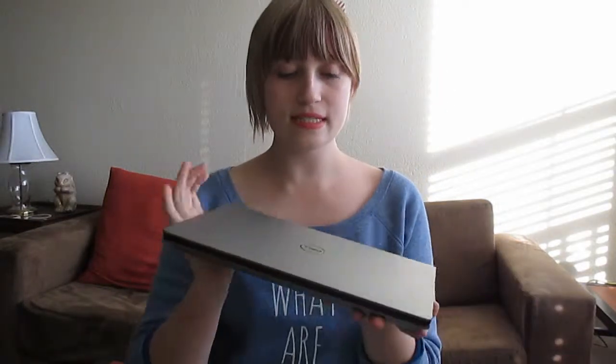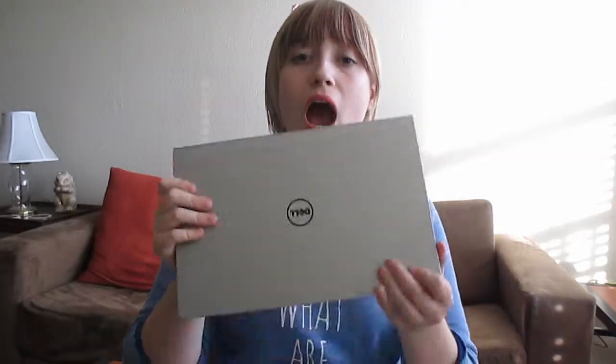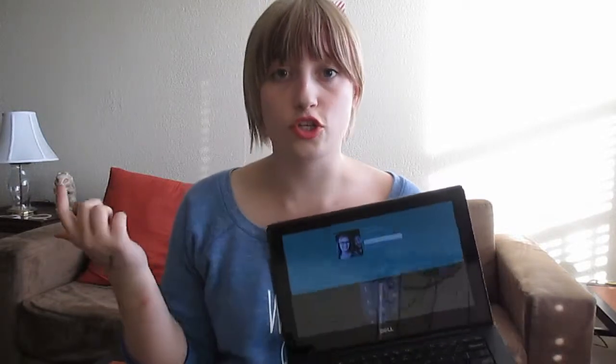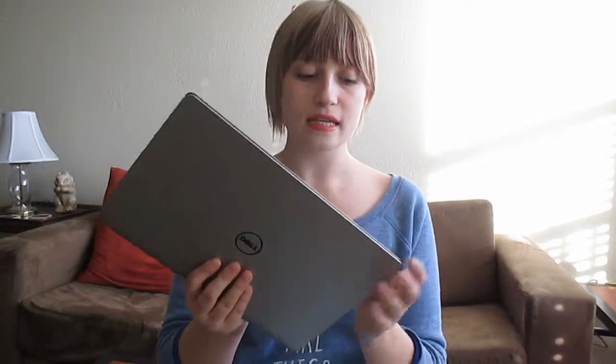Next up would be my new computer. This is the Dell Inspiron 11-inch. I adore this thing. It is so tiny and light, and it's touchscreen. Yeah, I said it, touchscreen. If you are looking at tablets, I actually recommend going and trying this computer out if you can find some place to try it out. This computer is phenomenal. It is amazing.